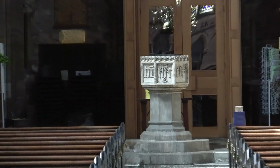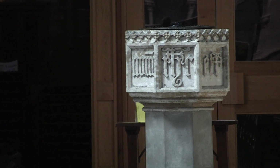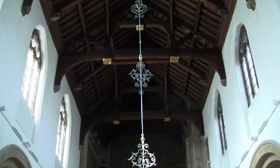The font, with an inscription meaning Jesus, is from the 15th century. The date of the roof is not known.